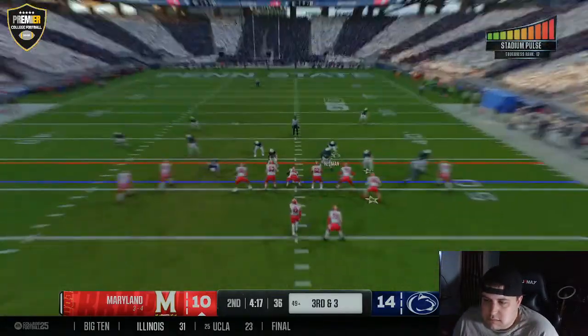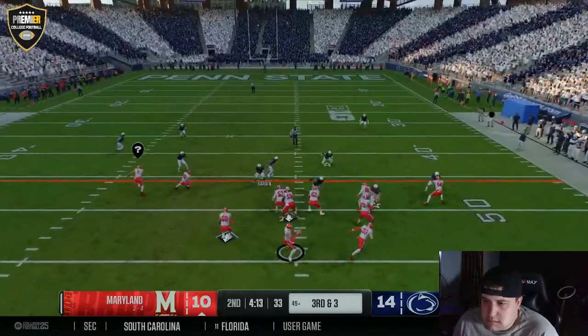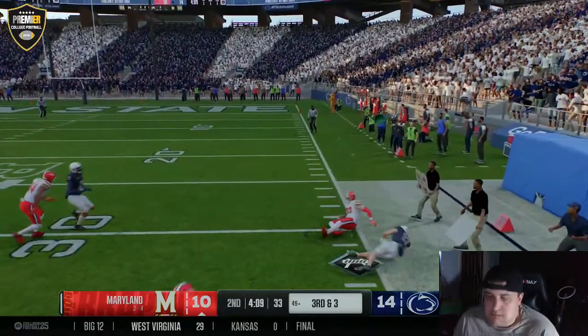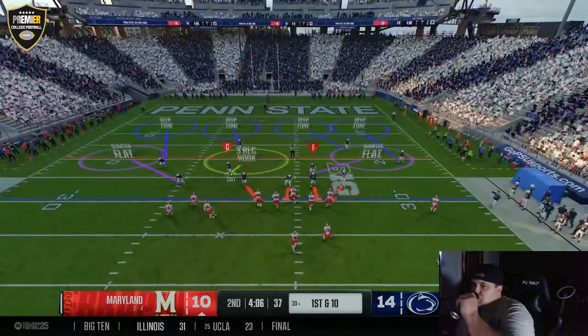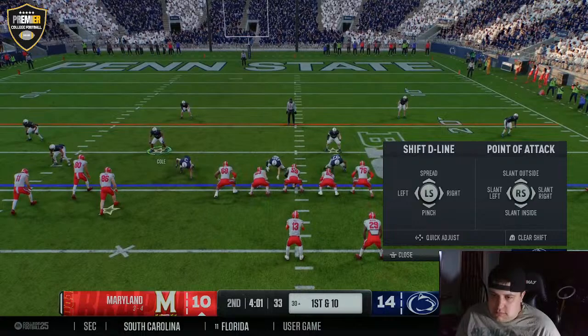Better find the earplugs. Here comes the noise. Backing this defense on third down. Looking to throw for it. Dumps it to the back. Grab near the marker. It's Coffee. They make the stop. Does some damage, and they move the sticks with the first down. The Terrapins have their offense in high gear.